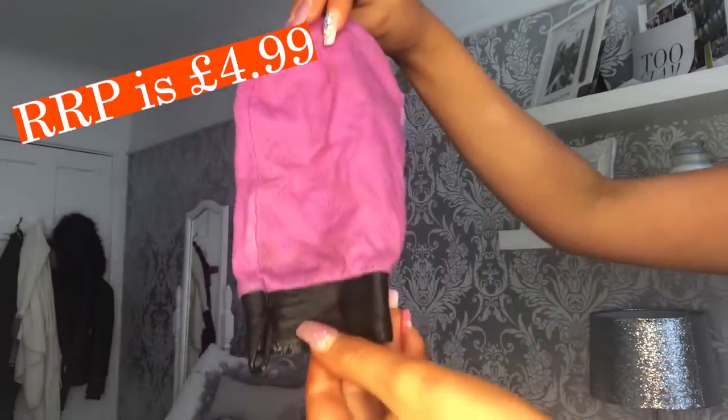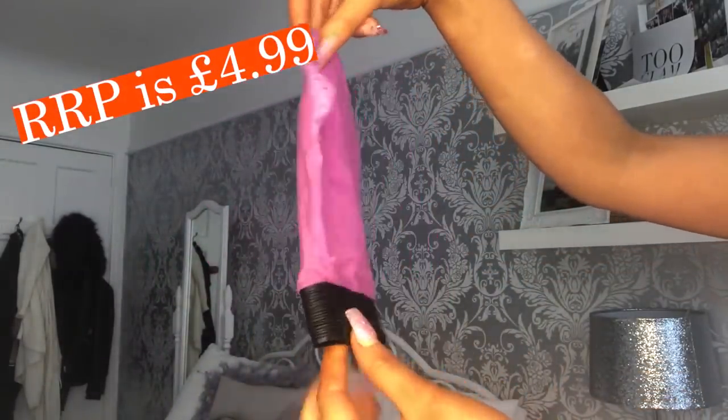I am now going to show you the absolute holy grail of fake tan removal, which is this exfoliator mitt from Superdrug. Not only is it $4.99, but it's absolutely amazing at getting fake tan off. You just put it on like a normal mitt and rub it all over your body. You can see how much I've used it because there's a massive hole in it, but it's absolutely a godsend.